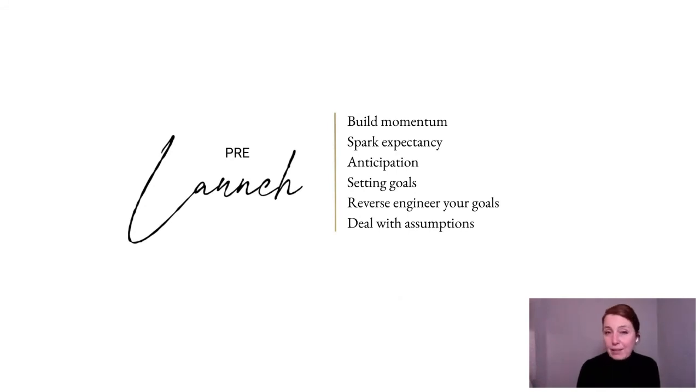You're sparking expectancy. You're saying there's something coming up. So the pre-launch is there to spark. And that expectancy and that momentum is your biggest marketing tool. You don't need companies to do that for you. Your passion is infectious. That really is your biggest marketing tool. But you need the means to be able to communicate that, finding the words, finding the images, the content to put on your different marketing channels.